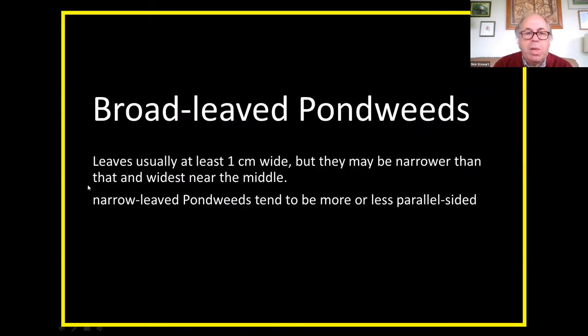So the broad-leaved pondweeds are more than a centimetre wide and narrowing at both ends. That gives us 9 species that are in the broad-leaved pondweed group, 9 species of Potamogeton and Groenlandia, which I'll be covering today.